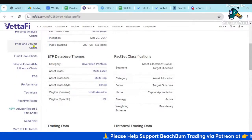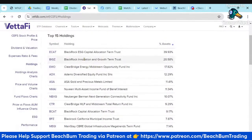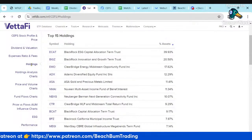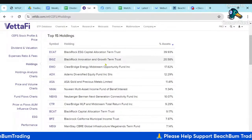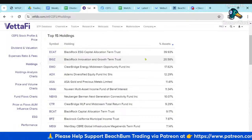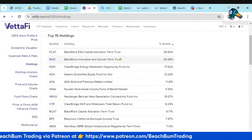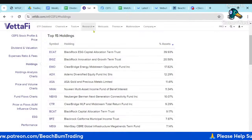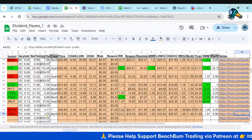Proprietary weighting scheme. We try to look at their holdings, so we can see it's got a number of other trusts, etc. So again, you can go through their holdings in the profile in the ETF database and see the actual funds that they're invested in and their percent allocation. So it's pretty high allocation into this BlackRock ESG Capital Term Trust. So again, another way you can actually see what they're invested in. And that might be something that you might be interested in.